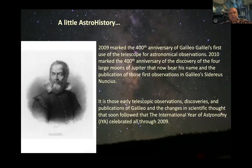So in addition to covering the universe of Harry Potter pertaining to astronomy, I thought I would throw in a little astro history, talking about some famous scientists that helped us understand how the universe really worked and provided the basis, or at least some of the basis, for how we understand our universe today.